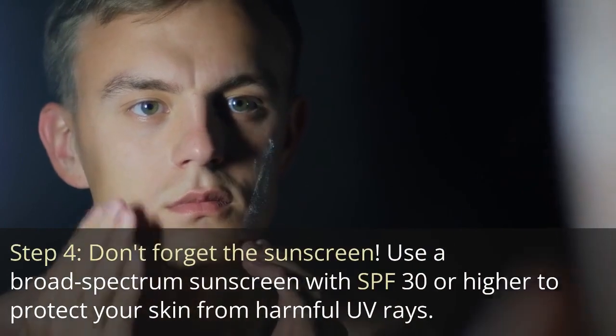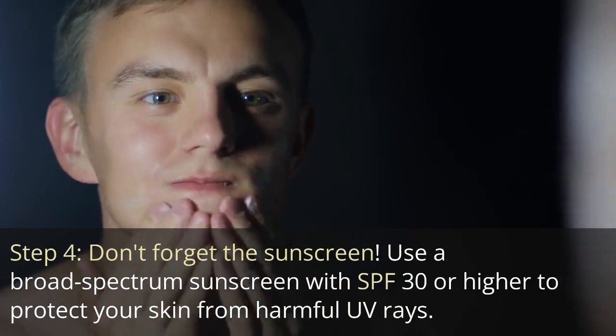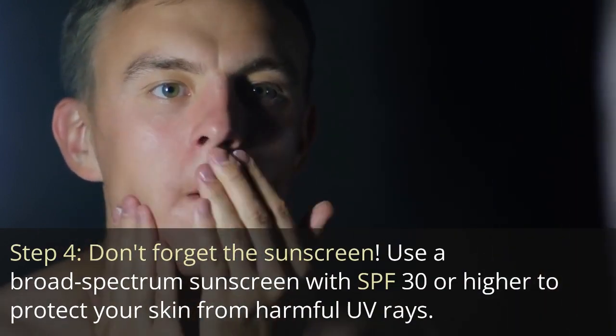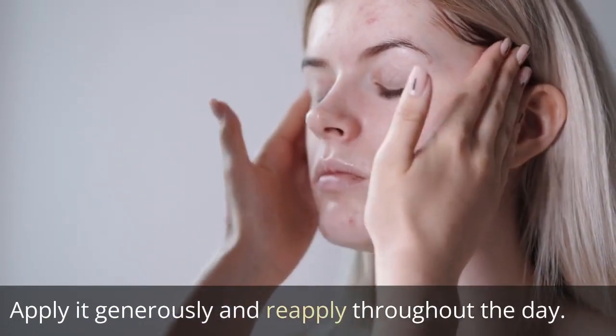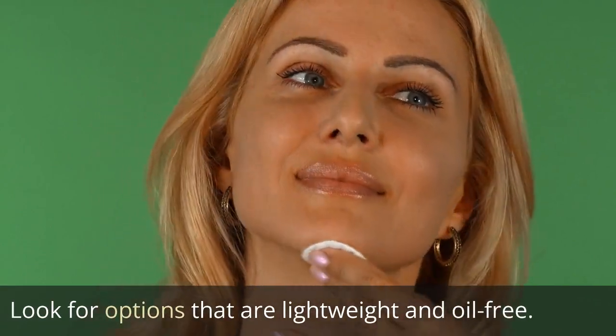Step 4. Don't forget the sunscreen. Use a broad-spectrum sunscreen with SPF 30 or higher to protect your skin from harmful UV rays. Apply it generously and reapply throughout the day. Look for options that are lightweight and oil-free.